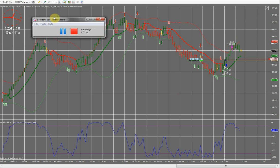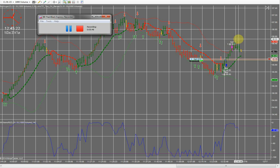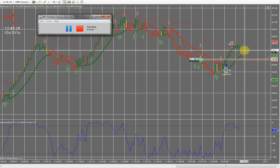Not even on this second contract here. Alright, still waiting on the red arrow to pop up, so I will be back with you guys when it does. It looks like we just got this red price bar, so now we're going to wait for it to close and see if it actually stays red. I'll be back shortly.